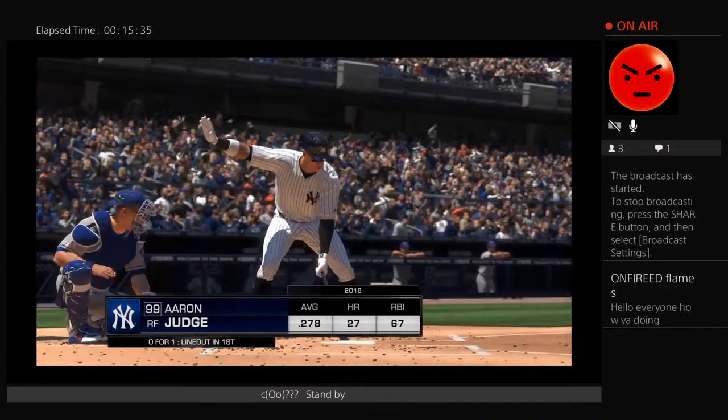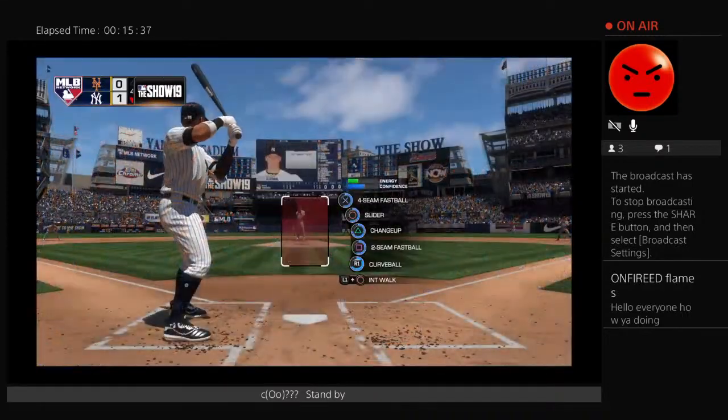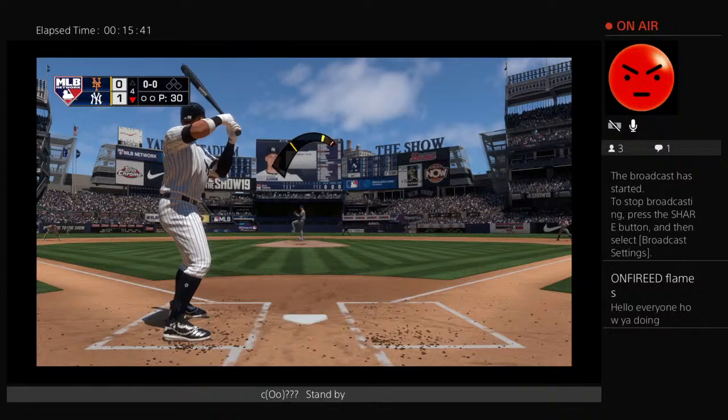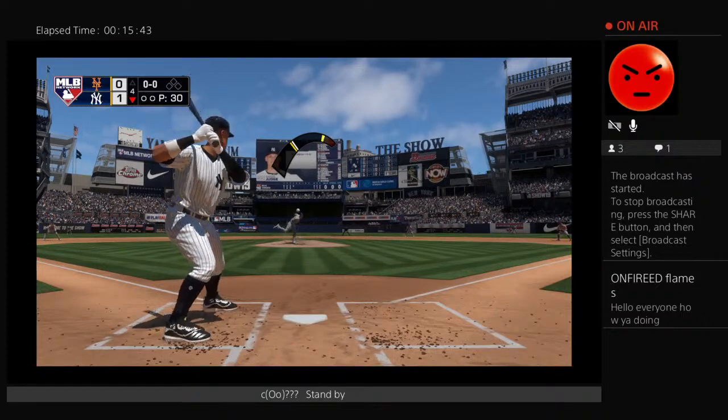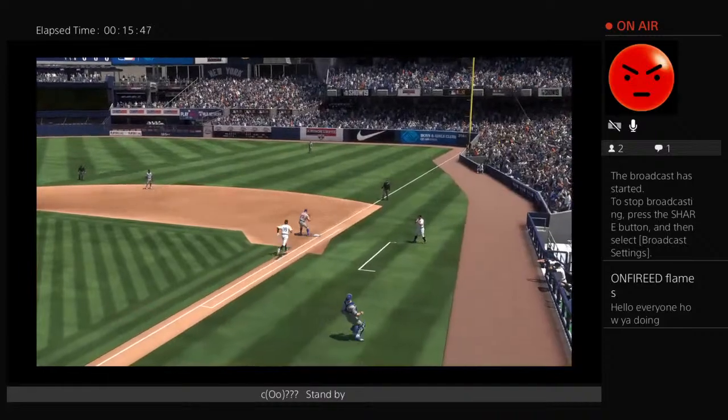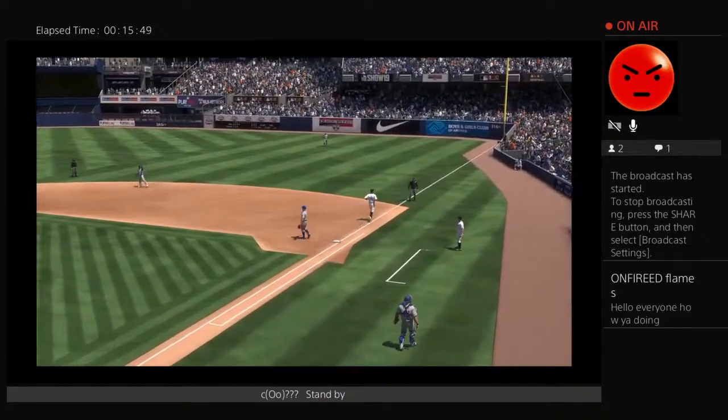Stepping in and ready for another shot, Aaron Judge comes into this at-bat 0 for 1 in the ballgame. He's ready. Here's the first offering. Hard liner, but picked up on a hop. And the throw to first is in time. 1 gone.